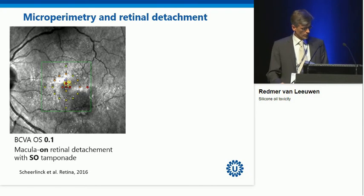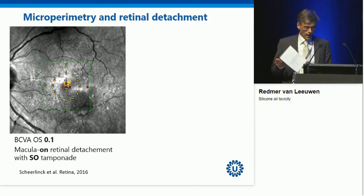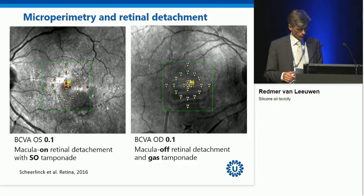And what you can see, there is a central scotoma in red. And how about a patient with a macula off detachment? Here you see microperimetry in such a patient, same low visual acuity, macula off and gas. There is somewhat lower sensitivity, but there's no deep central scotoma.